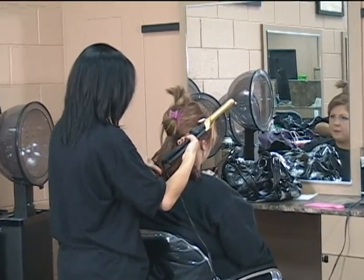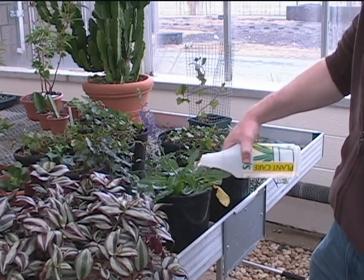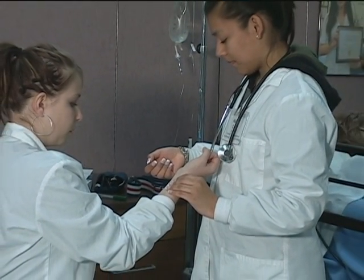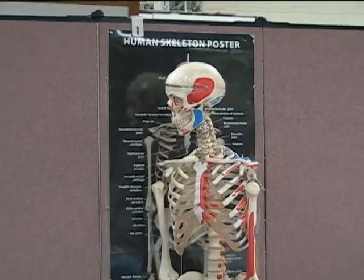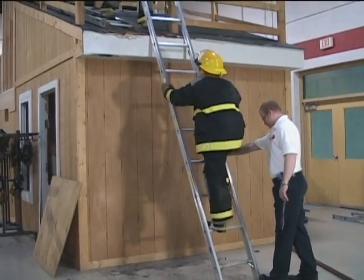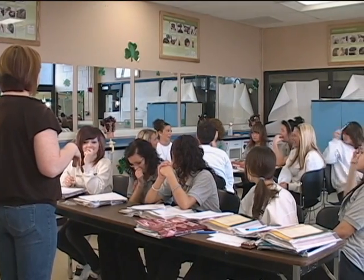Cosmetology with chemistry. Landscape design with plant and soil science. Certified nursing assistant and emergency medical technician with anatomy, physiology, and English. By teaching today's generation with career technical education alongside academics, our future can move in a positive direction.